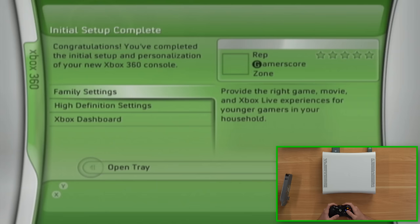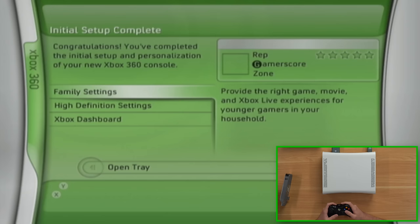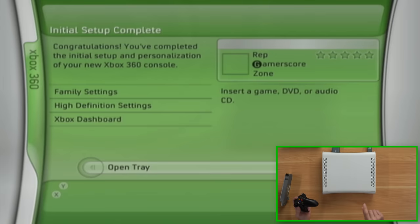And dude, this is so awesome seeing the Blades dashboard here for the first time. This is back in November, December 2005, you're booting this up for the first time. And I've never had this feeling because I never bought the 360 back in '05, '06, I bought mine in '09. But we got family settings, we got high definition settings, and we got Xbox dashboard. Nice. And dude, this is my favorite part right here, how they got the open tray built in and it looks like the tray. So nice.